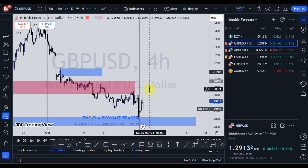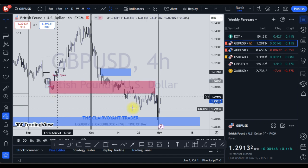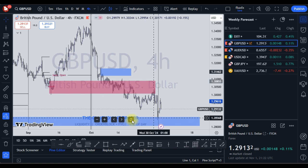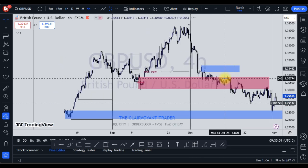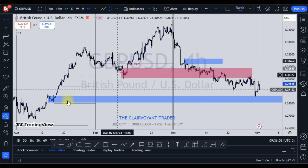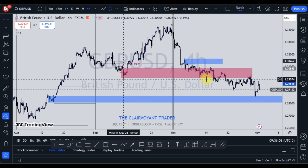Yeah, so looking at this zone right here, look at what happened. Price took out this low right here and it tapped into the zone. Then we saw price pushing to the downside. All right, so as it stands now, just look at something here. You realize that price is stacked between this low right here and this zone right here.